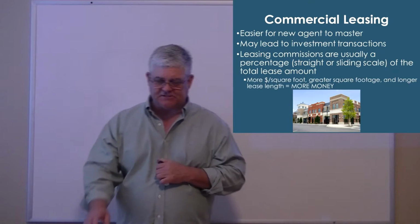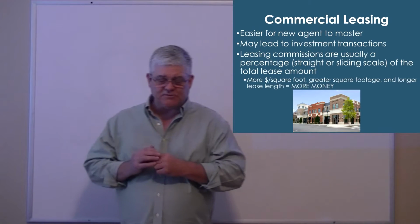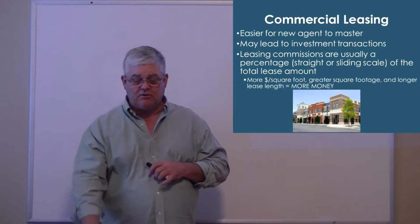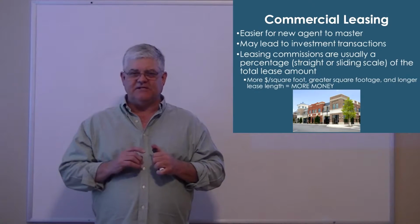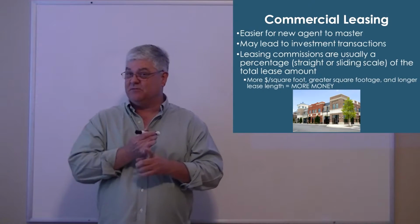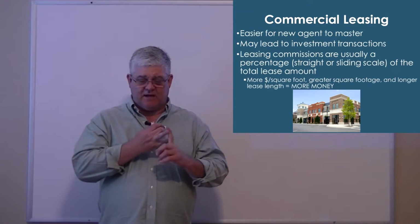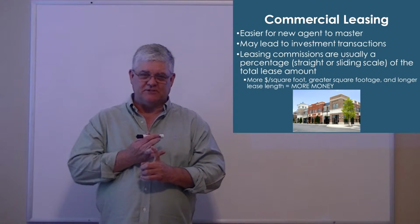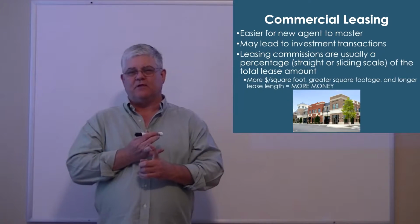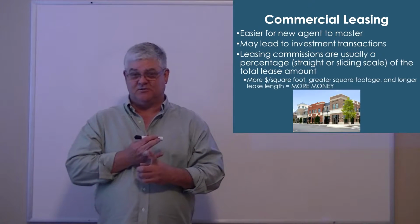So leasing is a good place to start. The more dollars per square foot, the greater the square footage, and the longer the lease length, the more commission income. So that's incentive for the leasing agent to try to get as long a lease as possible, which is in the best interest of the property owner, right? They also want to get higher rent per square foot, to increase the income for the owner. That, of course, increases the value of that property significantly as well.